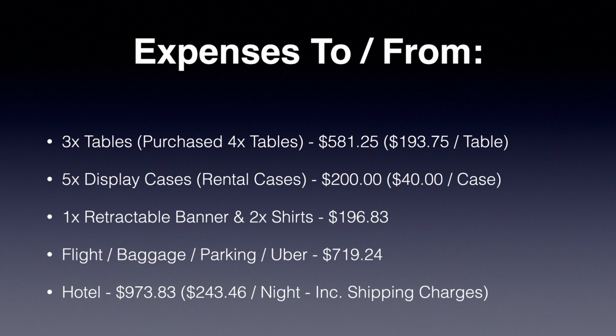So my flight down to Orlando and back, plus my checked bag, plus the parking at the airport, plus the Uber trips from the airport to the hotel and the hotel back to the airport, $719.24. I really didn't think this was bad. I lucked out and got a fairly cheaply priced flight down to Orlando and back. This cost could have decreased a little bit.